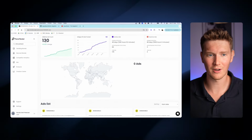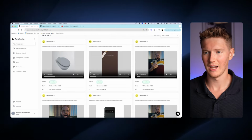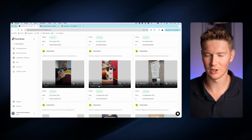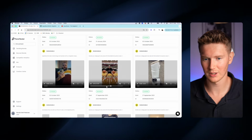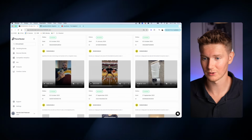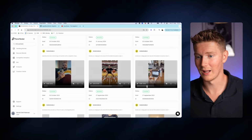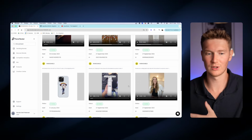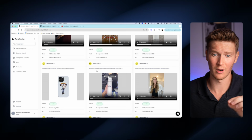You can see right now they've got 130 ads live, and you can see that they are pushing this water bottle a lot. Here you can see all different kinds of angles that they are using. You can use it to film yourself doing all sorts of stuff, how you can use it while you're in school, for having an extra monitor even. There's so many angles here, and you can see Rhino Shield are doing an incredible job of doing these angles.